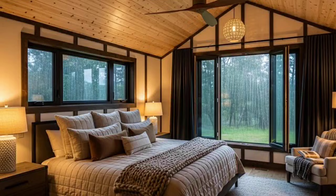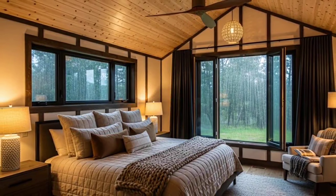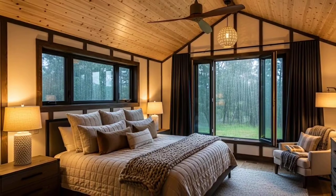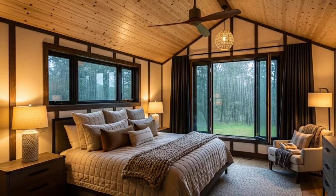This is the under $800 solution I mentioned in the intro. 4 to 6 ceiling clouds in your bedroom, plus a few wall panels in your main living area, will reduce perceived noise by 60 to 70% in those specific rooms. It won't make the rain silent, but it'll make it tolerable.